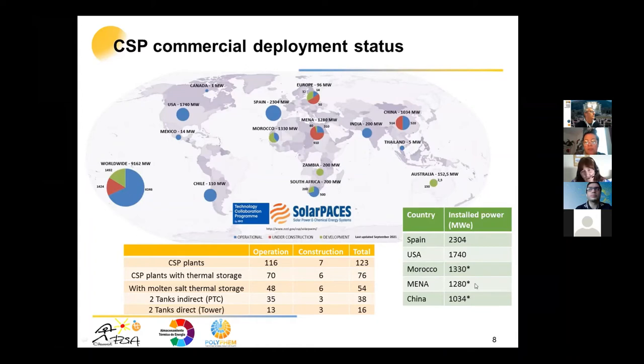The MENA region also wants to install a lot of power, but still the blue part is the one that is already working. And then China also has 1,000 megawatts, but only half of it is already working. The other half is still under construction.